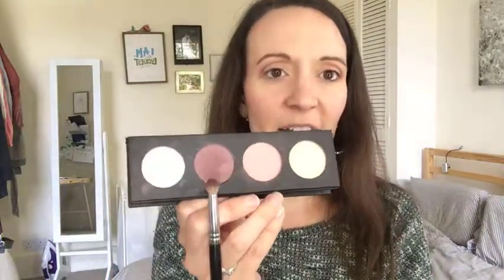So now I'm going to use the color Agile. This is like purple, but I don't want to use the word purple because it's kind of like a maroon. I'm not really sure how to describe it, but it's really pretty. It's become one of my new favorite colors. So I've done those two colors.